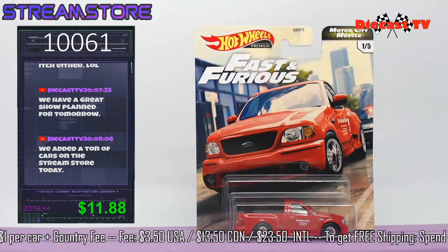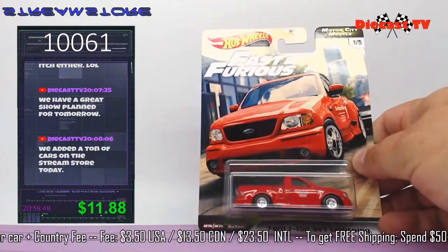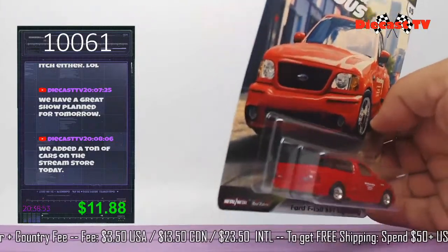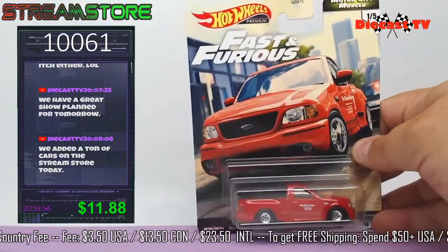Ross the Boss here with some Hot Wheels Premium Fast and Furious Style. Check this bad boy out. Motor City Muscle. Number one of that collection is the Ford F-150 SVT Lightning. This is serious. That is a serious truck, that's for sure.